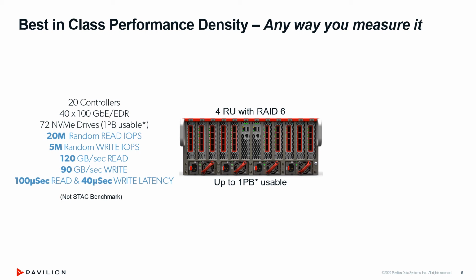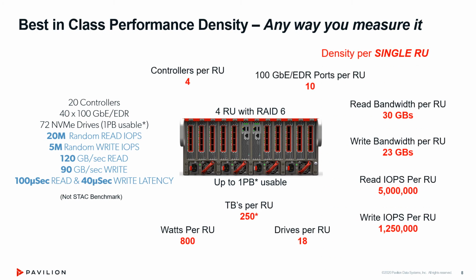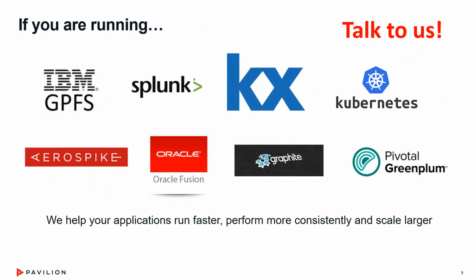This 4 rack unit platform, broken down conceptually into single rack unit increments, we're shattering expectations any way you look at it. Controllers per rack unit, 100 gig ports per rack unit, power per rack unit, bandwidth or IOPs per rack unit. Impressive numbers delivering impressive results. So what does all this mean?